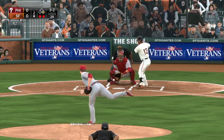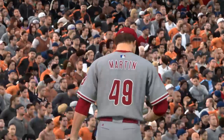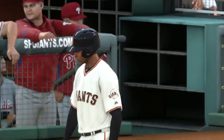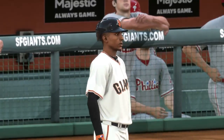Here's the full count offering. And a good at-bat that time as he lays off for ball 4. And as a result, that'll move a runner up into scoring position now with 2 away. Wow, just a great at-bat right there. Simple as that. Patient, laid off some tough pitches. Rewarded.